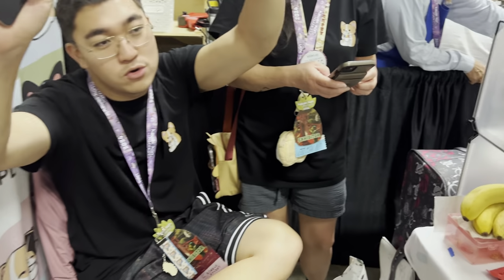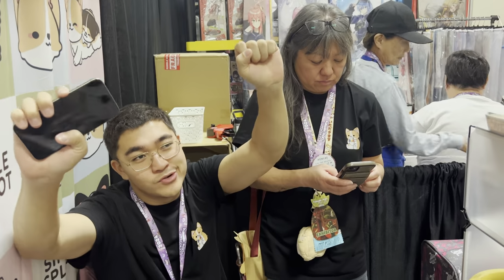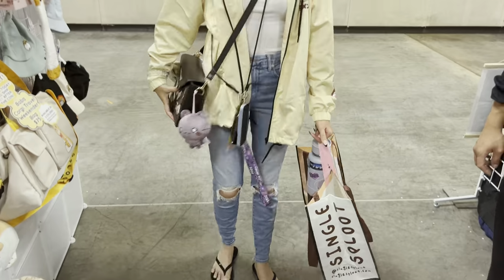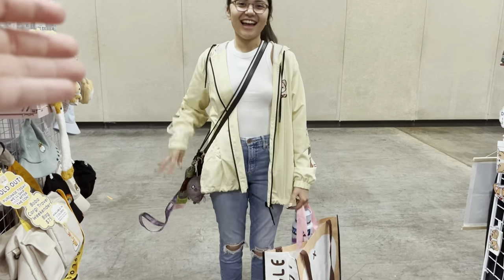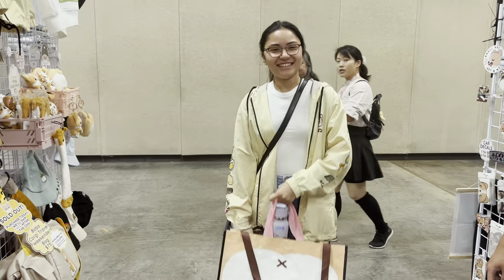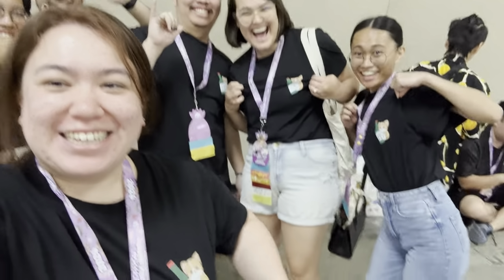No running. No running in the exhibit hall. She bought her windbreaker! And she also got one of our reusable bags, which we don't have anymore. Very cute! Yay! We're all matching!